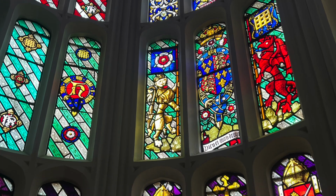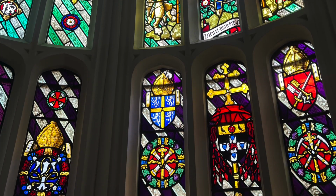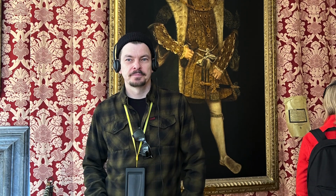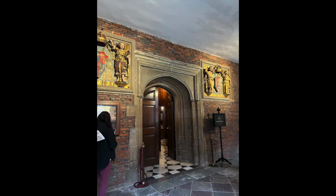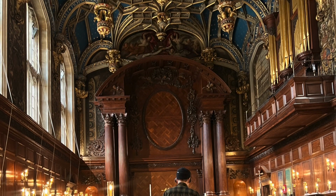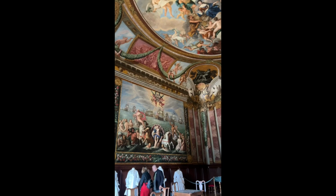There's also some stained glass in his little privy chamber, and here's just one of the cool little alleyways in the castle. James did a pretty good job at recreating his look. This is the entrance to his chapel, and his private chapel was beautiful. I was obsessed with the ceiling.